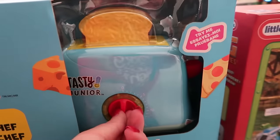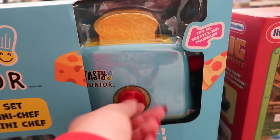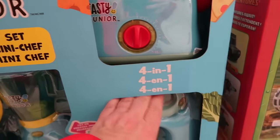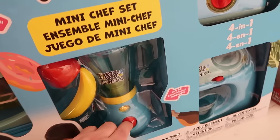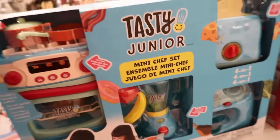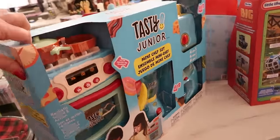Then we got a little toaster. So, anyway, this will just. I don't know if I can twist it here. But we got all kinds of little mixer, got a little blender. So $20 of fun there.